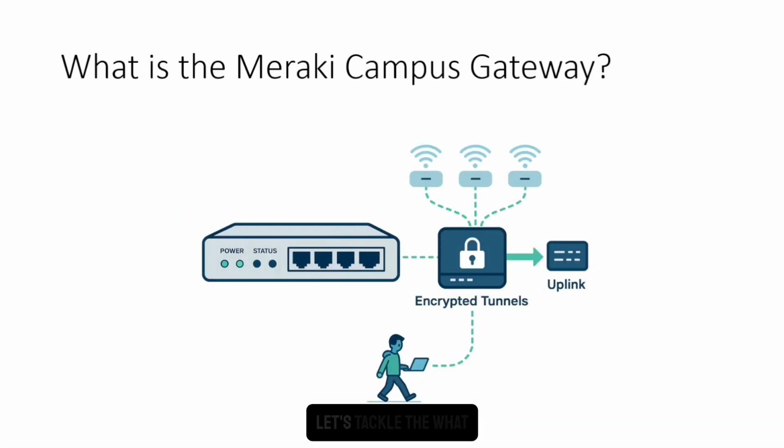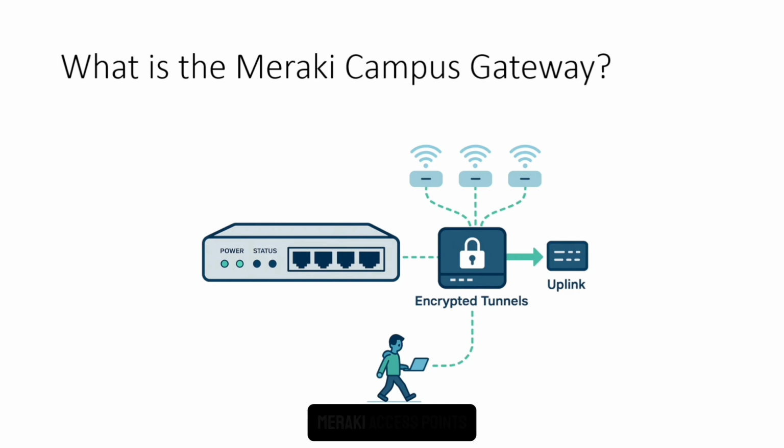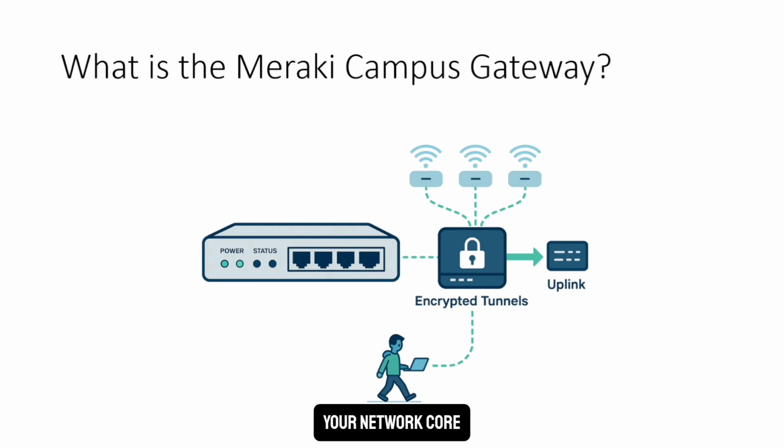Now that you know the why, let's tackle the what. What exactly is Meraki Campus Gateway? See, in simple terms, it's a new hardware appliance. Think of it as a 1U rack-mounted Meraki box that acts as a central wireless gateway for Meraki access points. Now, this device lives in your data center or your network core.